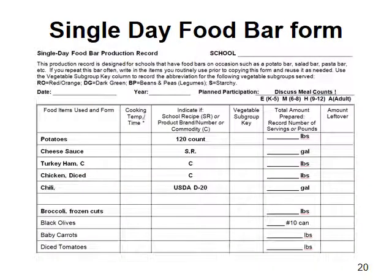This is an example of a single-day food bar form. This is an optional form. And how would you use this form? Let's say you are planning a potato bar day. You are going to allow the students to build their own potato meal. So you will have lots of toppings for them to select from. Instead of using the daily production record, you would use this form to list all the food items that are set out, how much and what was left over.